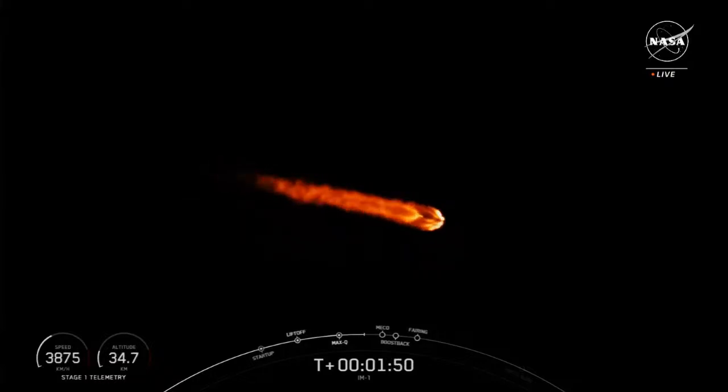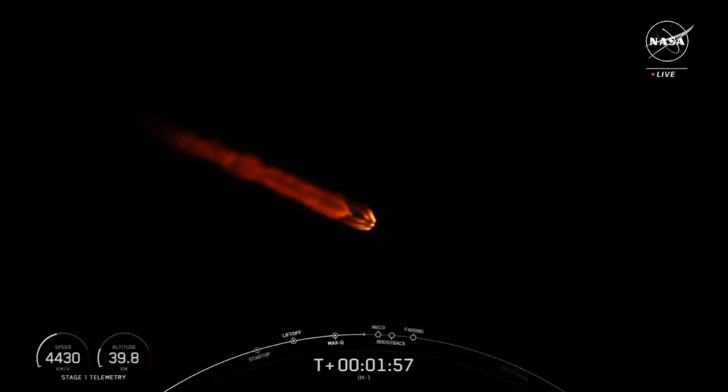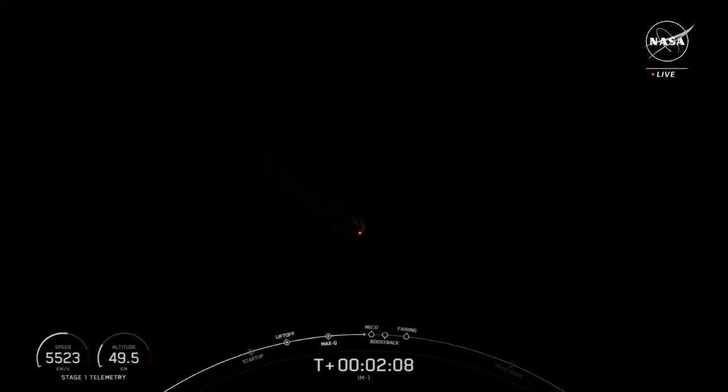Do they have the ability to video the landing? And if they do, we'll cover it too. The landing on the moon, I don't know if they have video capabilities. If they do, I certainly will. I think IM-1 is scheduled to land, I think it's mid-March, but I want to make sure before I say that.